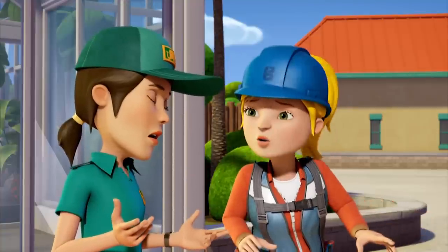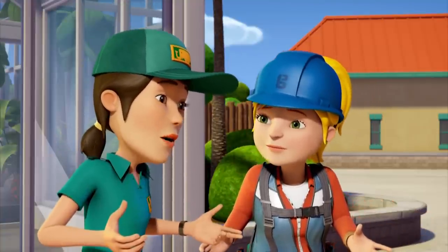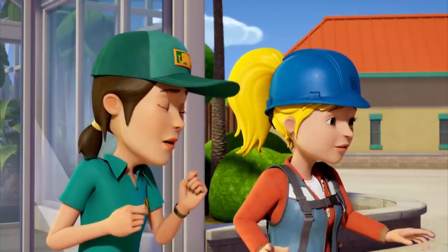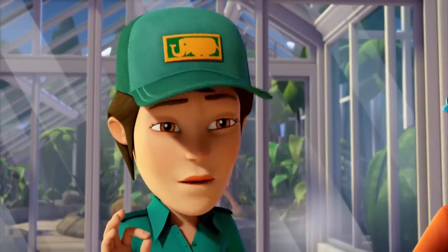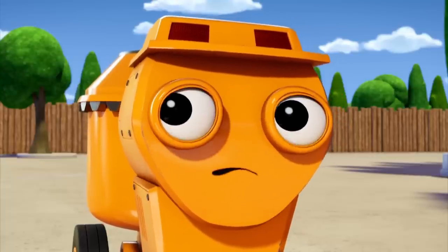How did it? It hatched in Dizzy's drum. Can you catch it and get it inside? I don't have a net. And anyway, it could fly away any moment. Dizzy, it's up to you to save my butterfly. Can you drive very slowly and carefully back inside? I'll try, but what if I don't know this word?